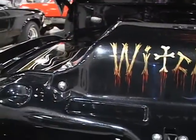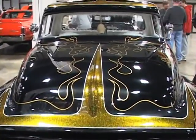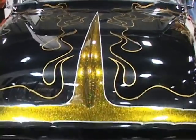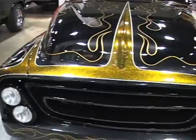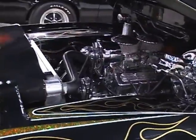It's got a full custom chassis under it, custom upper and lower tube control A-arms that we built in-house, custom stainless steel four-link. It's got a World Industries small block, about 450 horsepower, and a 700R4 overdrive transmission. It's all the bells and whistles.